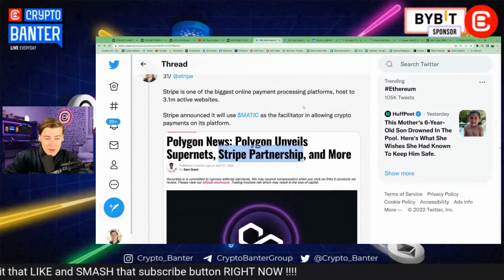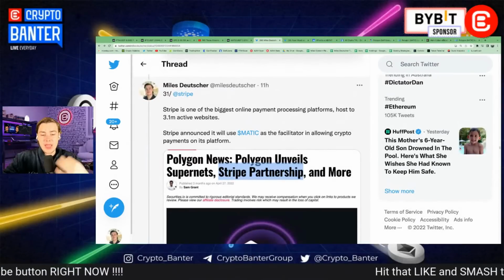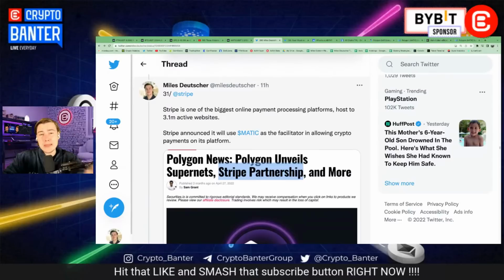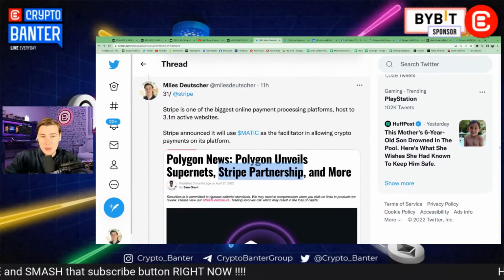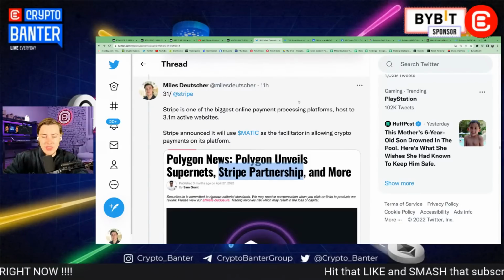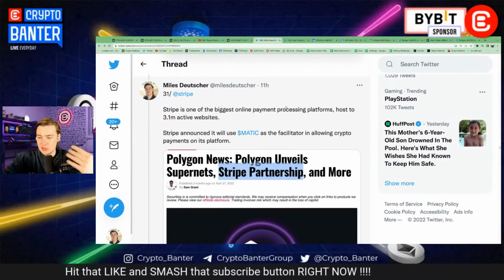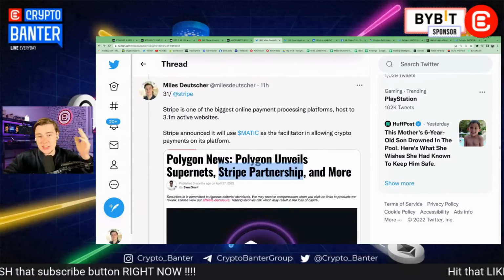And then the third one that I think is quite big is the Stripe partnership. Stripe is one of the biggest online payment facilitators, obviously a payment gateway through websites. It has 3.1 million active websites under its belt, and you'll soon be able to use the Matic network to pay using Ethereum or Matic tokens. They are rolling this out through Twitter first, in order to pay creators through monetization. So ticketed spaces, Twitter Blue, etc. That's kind of how they're starting to roll it out.